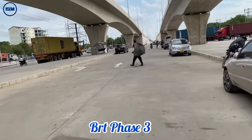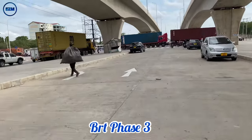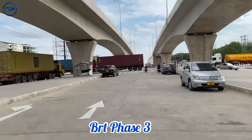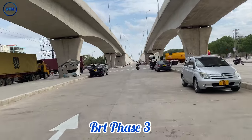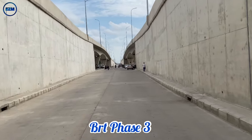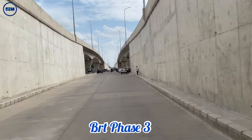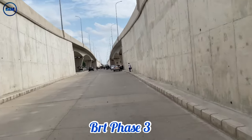Flyover is a two-tier flyover located in Dar es Salaam, Tanzania. It is located along Kilwa Road, a major thoroughfare that connects the city center with the Kurasini industrial area. The flyover was completed in 2023 and is one of a number of infrastructure projects that the Tanzanian government is undertaking to address traffic congestion in the city.